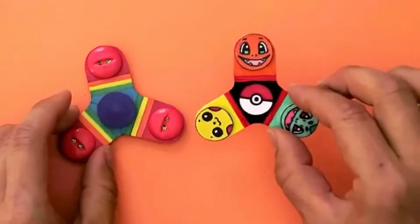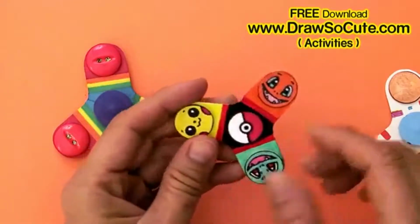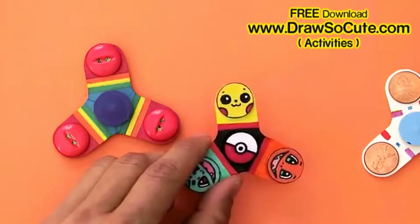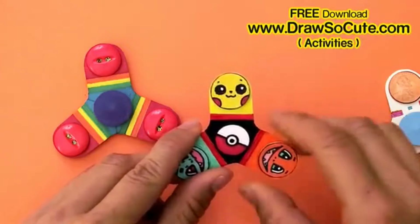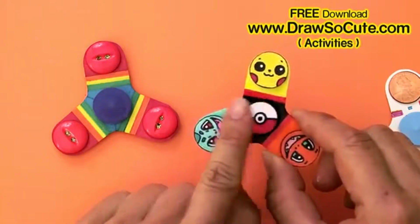And then this one here is the smaller size one. And I had to make a Pokemon one for you guys. I hope this really inspires you to give it a try. And it's the same thing. I used the pennies right here, but then I went ahead and cut out a circle, and I drew my Pokemon on the circle and just glued it onto the penny. And then same thing right here. Instead of foam, I just cut out another piece of paper and drew a Pokeball and glued it on top.